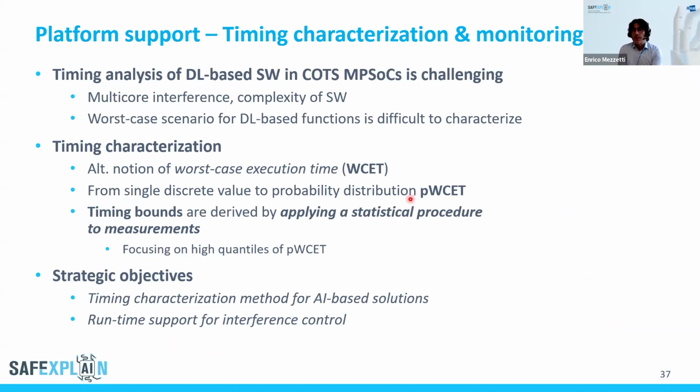When it comes to timing characterization and monitoring, we have two main tools here, SK and CGuard. The timing analysis of deep learning-based software in these types of complex architecture is challenging, for two reasons. Essentially, on one side, we have the complexity of the hardware, which brings, for example, multi-core interference or difficulties in analyzing the behavior of the platform without deep knowledge of the internals of the platform, because these internals are normally not disclosed for IP reasons.